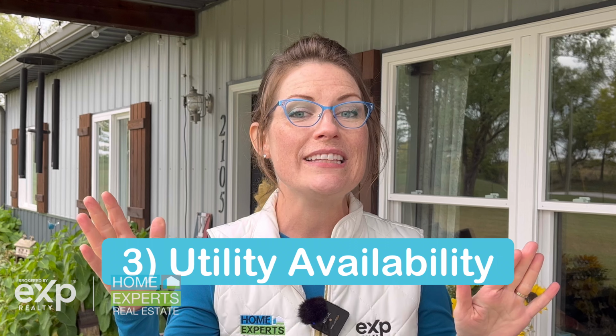Number 3, utility availability. I can think of 2 parcels of land I have explored for buyers where getting access to rural water made the land almost worthless in the opinion of my buyers. Running a water line for 2 miles and under a creek is expensive. Make sure you know the cost of getting water, electricity, and septic service on that site. It can be tens of thousands of dollars each, or more than $100K total if some of those systems are not easy to develop on a particular property.